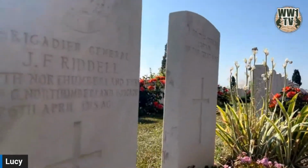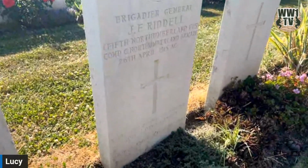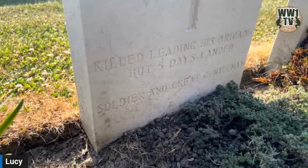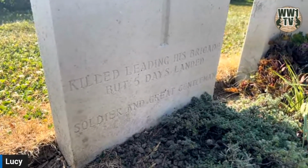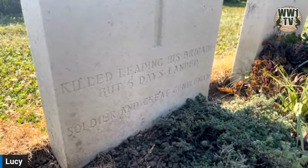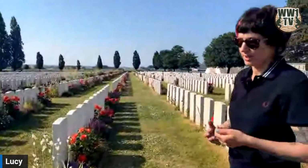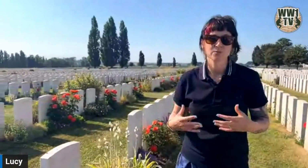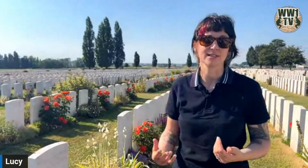And I'll just talk a little bit about the personal inscription. So you'll see at the bottom of James Riddell's headstone there, it says "Killed leading his brigade, but five days landed." And it's also got "Soldier and great gentleman." And those words were chosen by the next of kin. So when people died after the war, when the War Graves Commission was getting in touch with next of kin where possible, they gave people an option to choose a personal inscription.